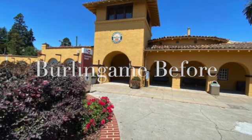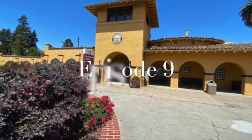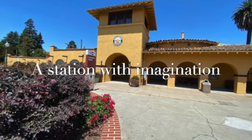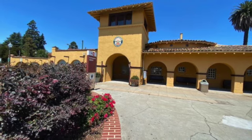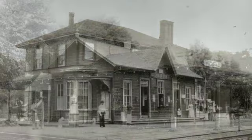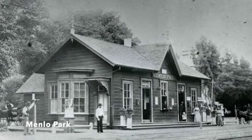Some say the Burlingame train station is the most recognized building in Burlingame. Some say it's the most recognized on the entire San Francisco peninsula. So why does the station have a different style than the typical wood-sided stations in the area?